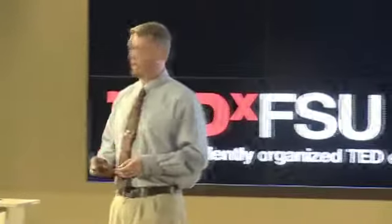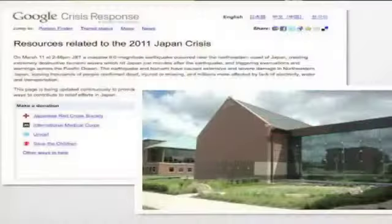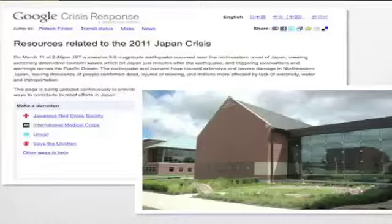And not just searching either, but think about all the other ways in which Google's making a difference. The Japan crisis, obviously, rolling out their crisis response center within a matter of hours after the earthquake. Or Google Street View. Who would go anywhere on a trip without looking things up on Google Maps or Google Images?